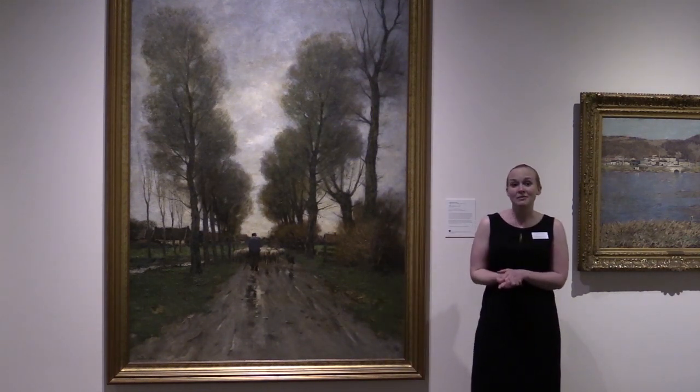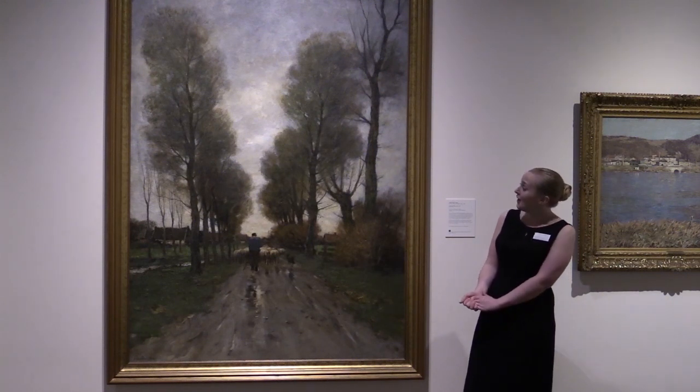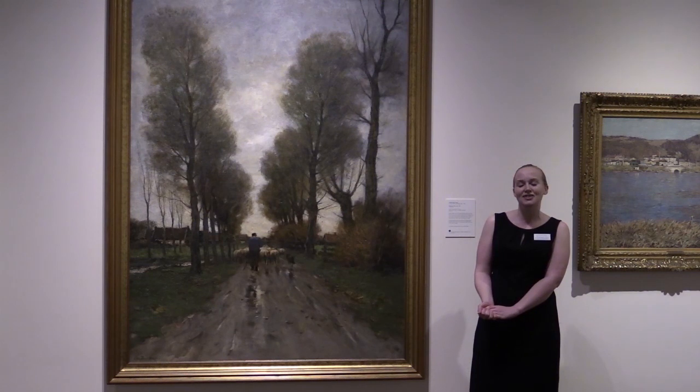This particular painting was very popular during its time. It was shown at the 1908 Salon in the International Exhibition of Art in Berlin. So I hope you can appreciate it in all of its beautiful grandeur. It's so rare that I stand next to a painting that's taller than me, so we've been really enjoying having this one in the museum.